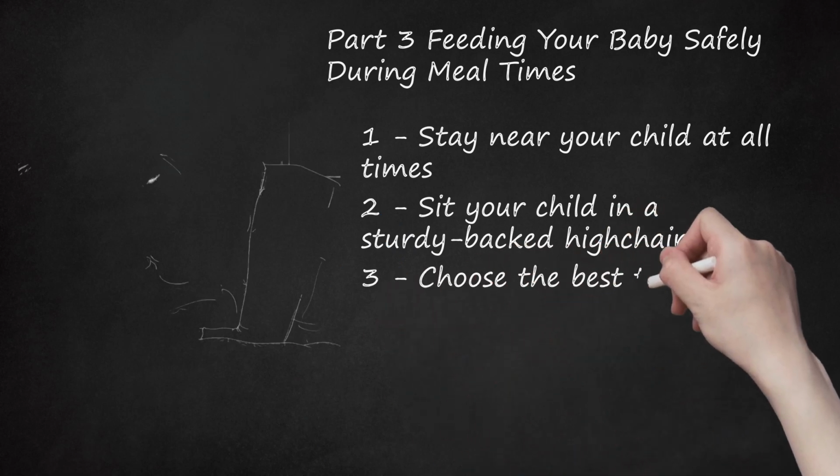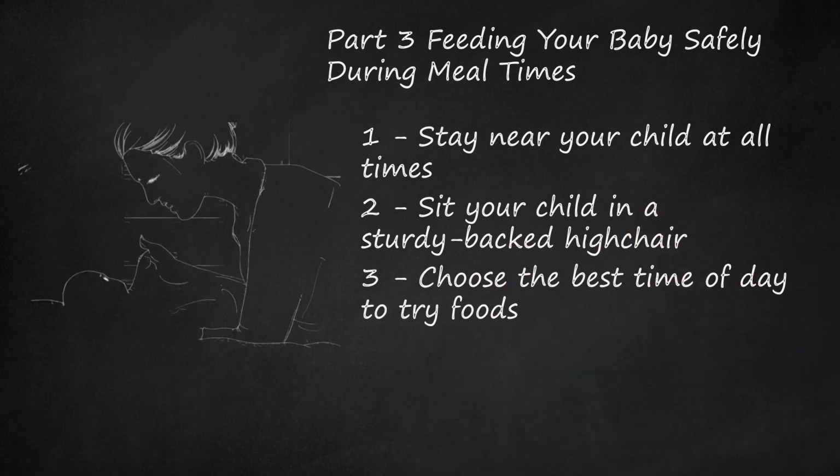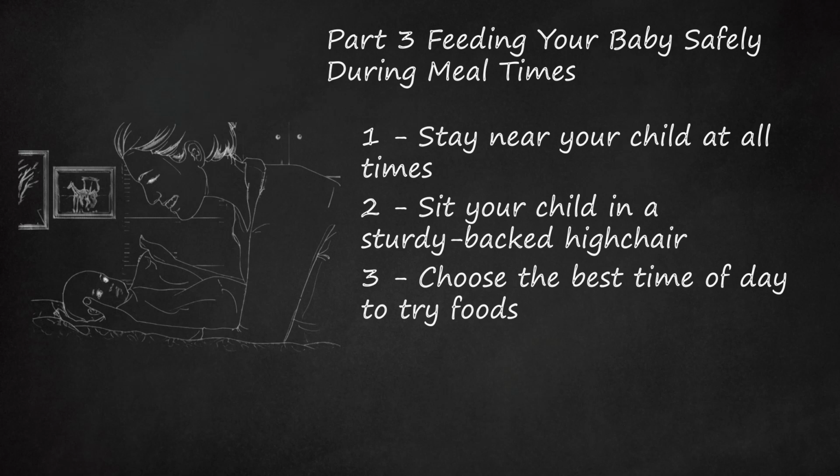3. Choose the best time of day to try foods. Just because you have a free 30 minutes doesn't mean that this is the right time for your baby to try solids. There's a good method of figuring out what time is the best time of day to feed your child. For starters, your child needs to be alert and awake. Do not try to feed them solids if they're tired, just woke up from a nap or seem sleepy.